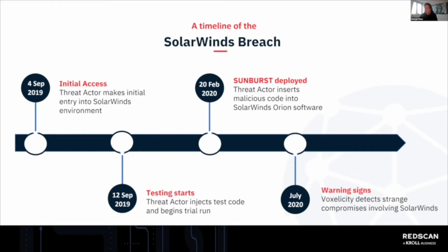In July, we started seeing warning signs that something was wrong in the SolarWinds environment. Volexity in July noticed that there was some suspicious activity surrounding some SolarWinds builds that they'd seen in the wild after they'd been asked to do incident response. But they chose not to disclose that information to SolarWinds themselves, because they didn't have enough evidence to suggest that it came directly from the SolarWinds box itself.